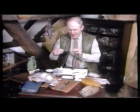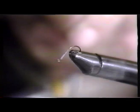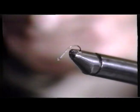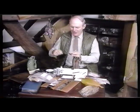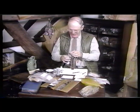Taking our fly tying thread, we wrap the hook, taking the thread right round the bend. Now, an interesting thing about this hook is it's called an Old English bait hook. Now, any kind of caddis or grub type hook is superb for this.